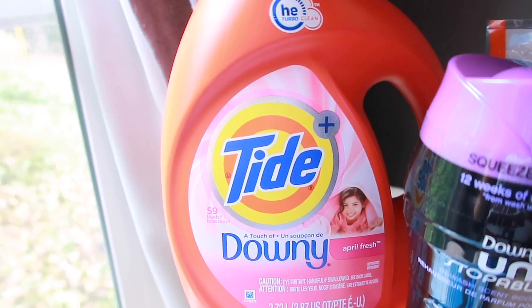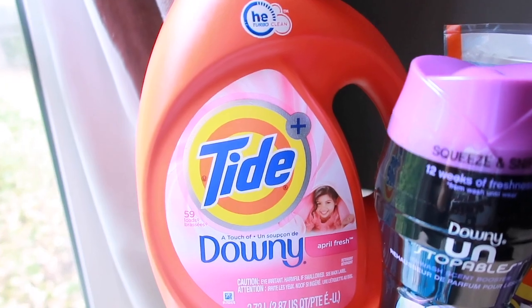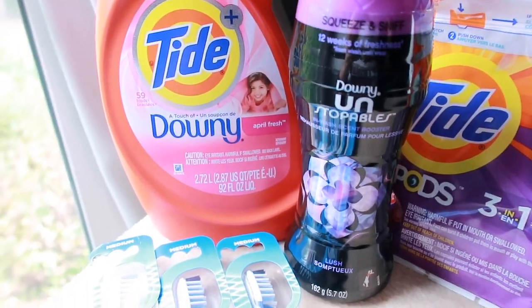But regardless, that's a really good price for this one because this big Tide retails $11.99 at Target. And then the Downy Unstoppables, these are pretty pricey as well. So that's the breakdown for this one. Any questions, comments, leave them down below.